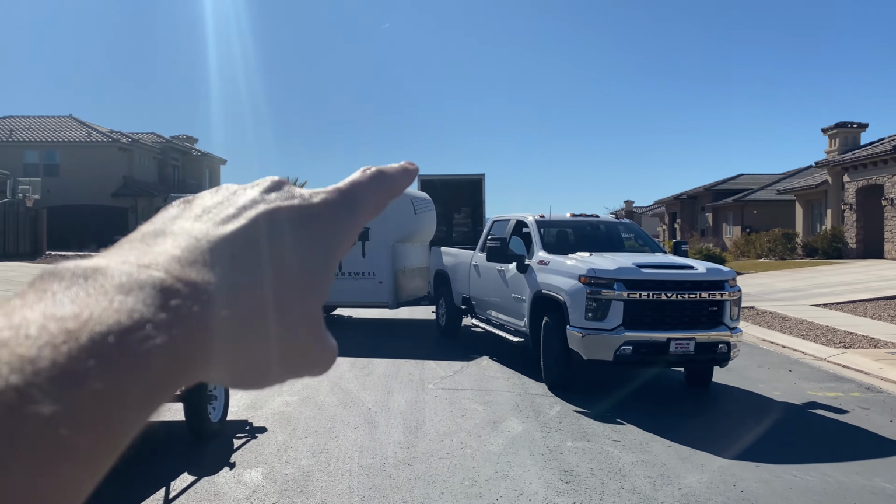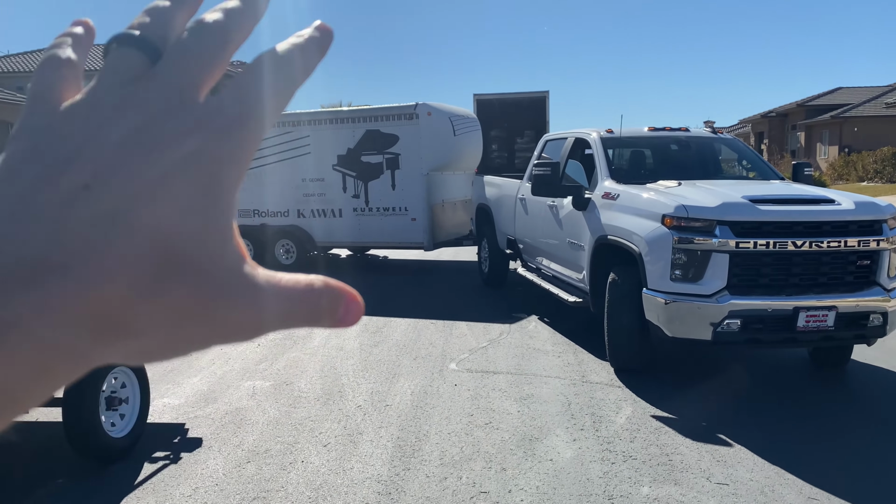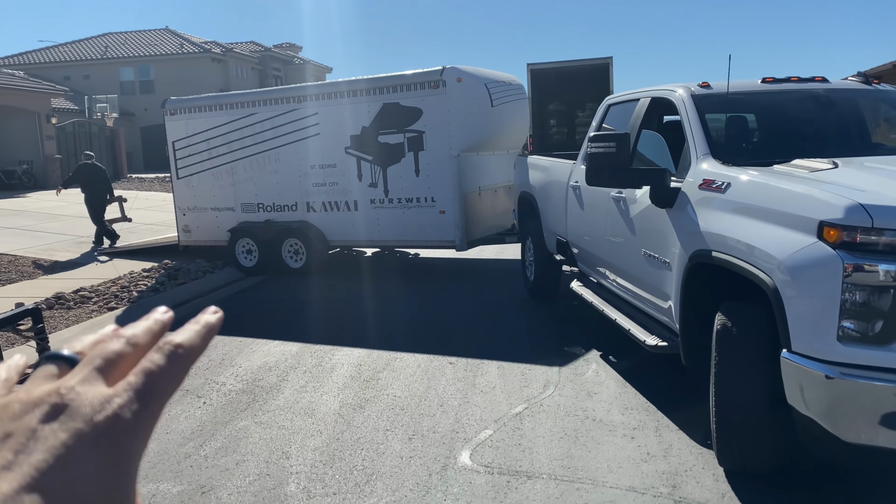Man, it is madness at our house. We've got that giant truck bringing all the water bottles, and then this truck just pulled up with a trailer because they're picking up our old piano. So we sold our other piano, our blue one that we've had forever, because we bought an upgraded piano for our new house, and we're making a separate video all about that piano because it's pretty incredible. So that video, stay tuned, it's coming soon.